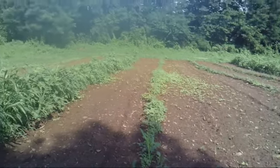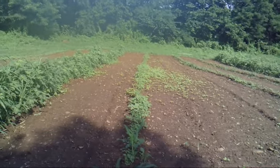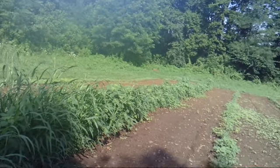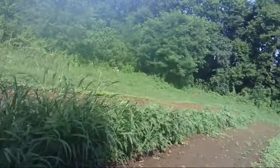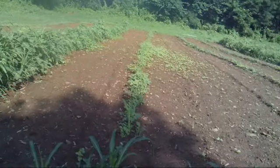Okay folks, here we are in the lower garden. You'll see there's quite a few weeds in the tomatoes. The weeds have pretty well taken the Walla Walla onions, but they just weren't doing nothing anyway. I'm probably going to plow them up and give up on those and plant another set of onion sets there in their place.